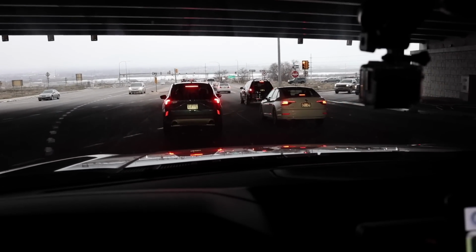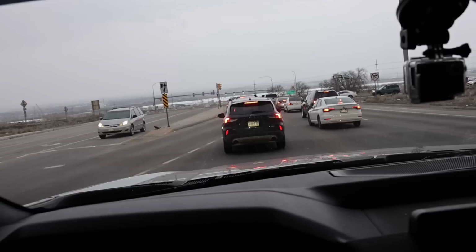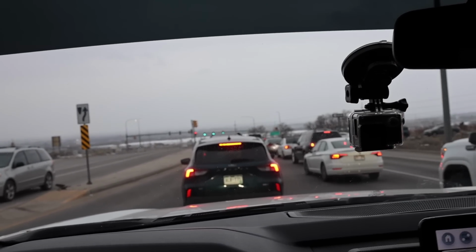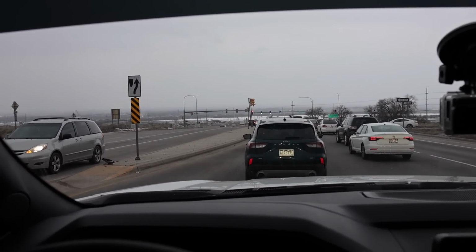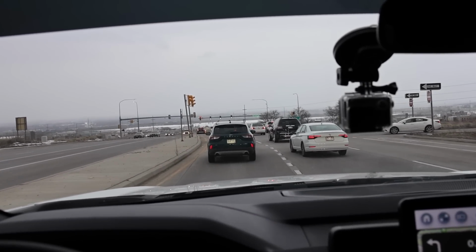I just noticed that these headlights are swiveling, so they must auto level too, which is a good feature to have when you're towing a trailer, because you will blind people obviously if your headlights are going up to the sky. So that's good that Ford, at least I know, gives you swiveling headlights, which is good.